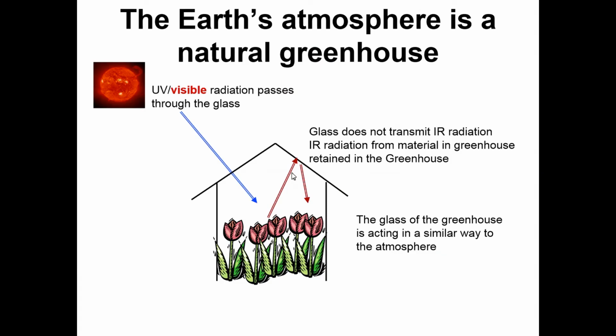You've all been in a greenhouse. It's hot. The glass lets in visible light, which is absorbed by the plants and the soil, which re-emit in the infrared region of the spectrum, which is not transmitted by the glass, and so remains in the greenhouse warming it up. The atmosphere is like the glass, letting short-wave radiation from the sun in, but blocking some of the long-wave radiation escaping to space.